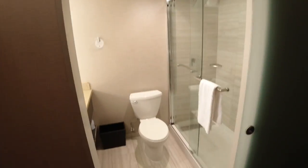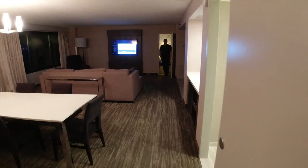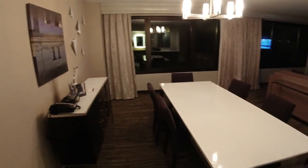So they hooked it up for Jonathan for his birthday. We each got our own, just kind of standard hotel room, but then they hooked it up with a shared living room.